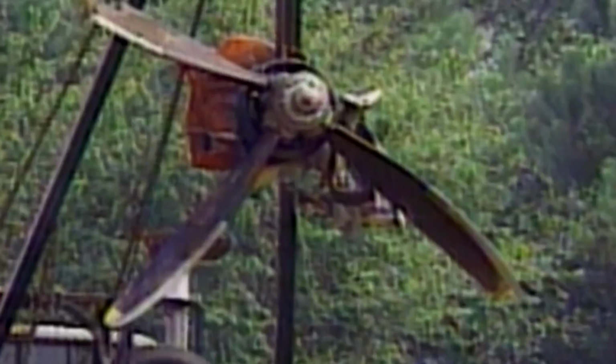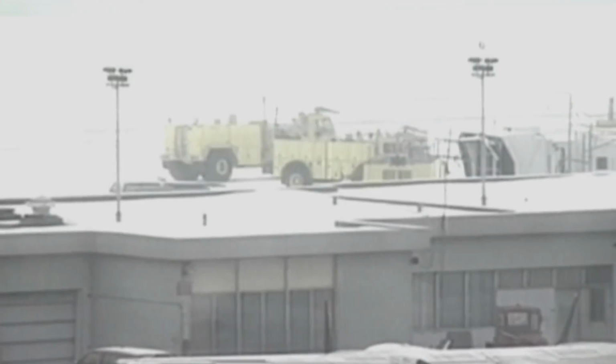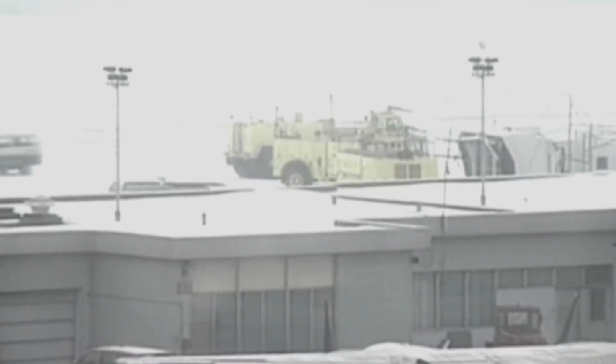Hookey had good reason to focus on the broken propeller blade. 17 months before ASA 529, identical propeller blades broke on separate flights over Canada and Brazil.